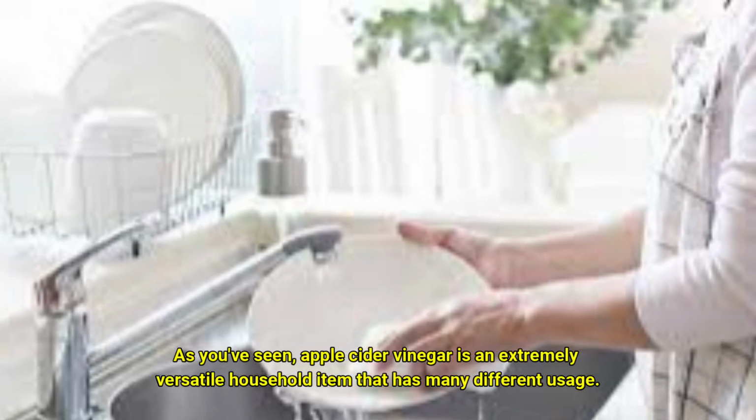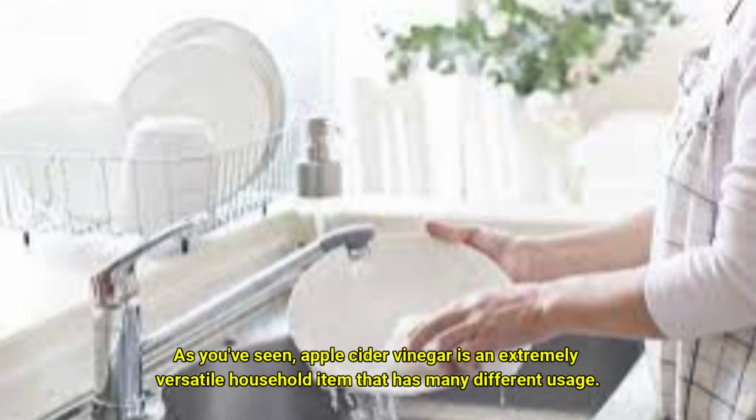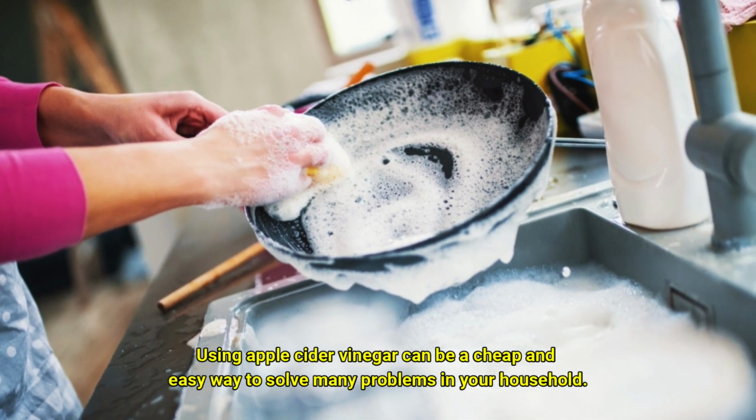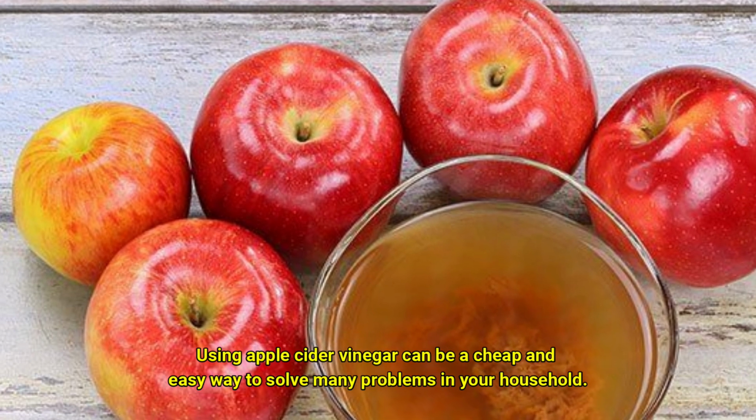As you have seen, apple cider vinegar is an extremely versatile household item that has many different uses. Using apple cider vinegar can be a cheap and easy way to solve many problems in your household.